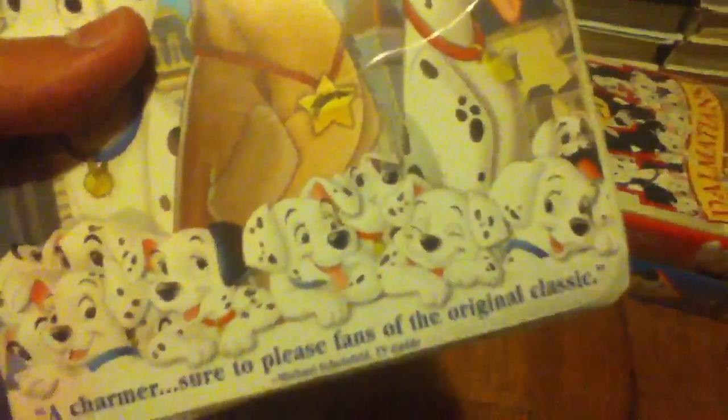And now, here's our next tape. 101 Dalmatians: Patch's London Adventure. I got this tape at Salvation Army Thrift Store in Holland, Michigan. And it says, a charmer sure to please fans of the original classics, says Michael Sheen Field of TV Guide. Here's the spine, a character of one of the puppies. And the back says, the Dalmatians are back and better than ever, says Michael Trotman of Family Fun. This, I've not seen before. This will be a good movie when I watch it, hopefully. There's the tape with an ink label and a blue lid. There are two print dates, December 1st, 2002 and December 9th, 2002. December 9th, 2002 is the original print date on this tape. Got this tape back in September of 2012.